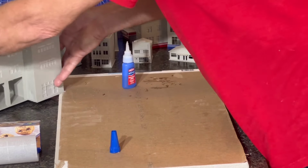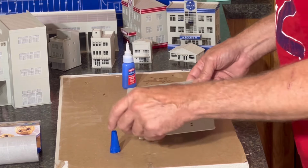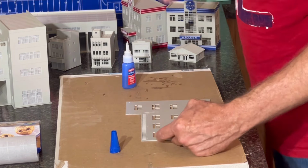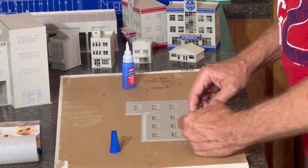So I'm going to put my garage, building, whatever this is, over there. I like the garage part. I think that's really cool. I like this other garage too. When those get lit up, that's going to look super, super freaking cool. You watch. All right, so.